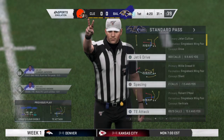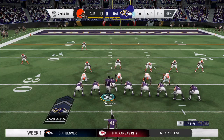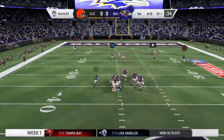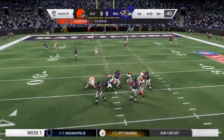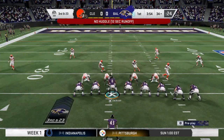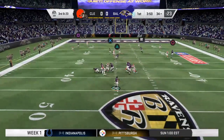So a decent gain, but all for naught on the penalty. It's too bad, isn't it? They were feeling pretty good about it. The only people celebrating, the guys who just gave up that play. And he's going to be taken down back around the 35-yard line. Now after that sack, it's third and long for Jackson and the Ravens.